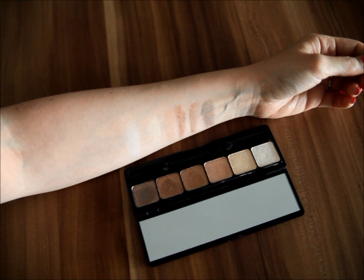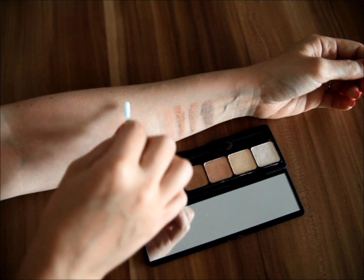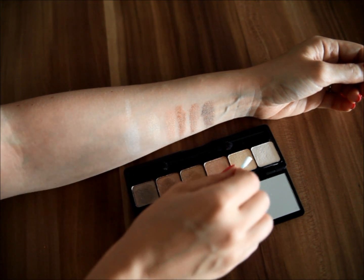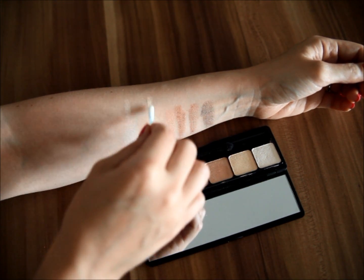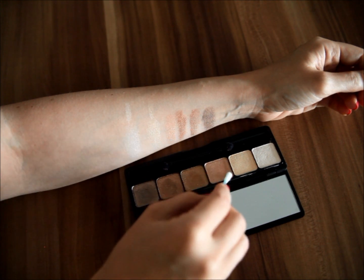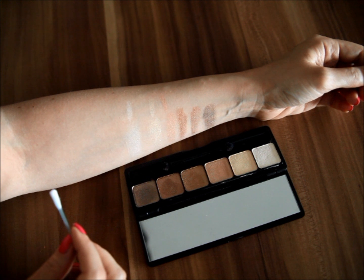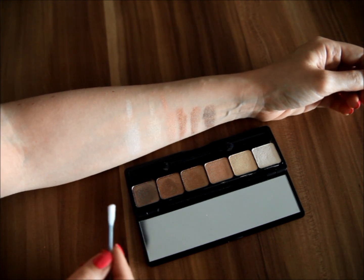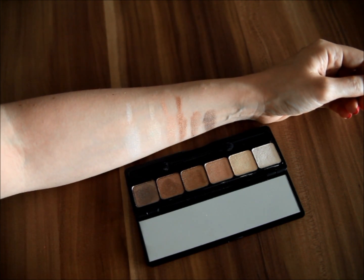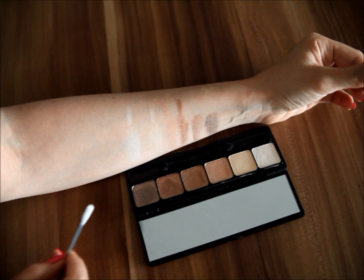Just for the sake of getting a comprehensive review out there, I thought I would also swatch these wet. So, first one. You can definitely see that wetting them makes them pop even more than this beautiful champagne one. Beautiful. And the rose gold one. So the ones on top are the wet ones, and the ones on the bottom, the dry ones, obviously. And this bronze one, really, really beautiful and intensely pigmented. And finally, the last 2 ones.